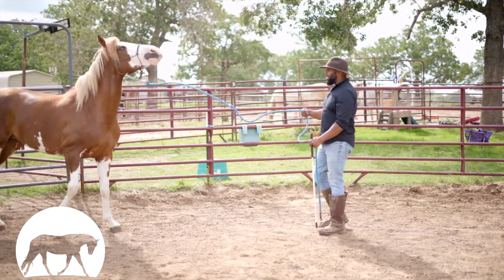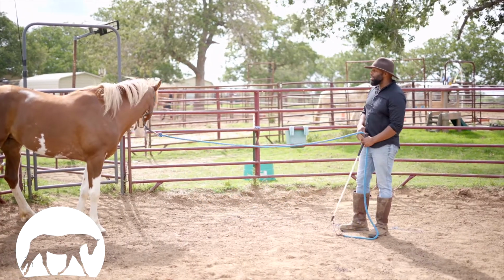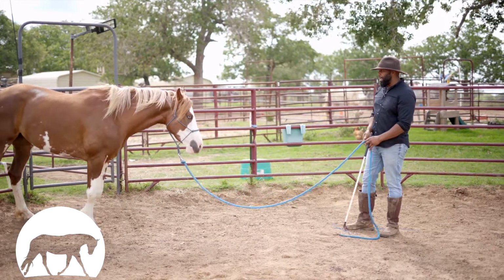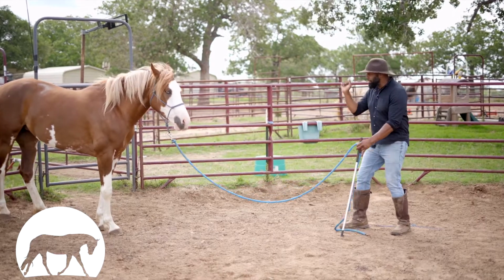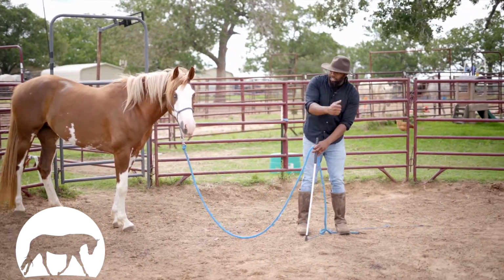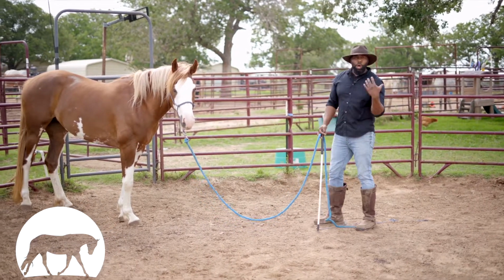Now this is kind of key here. You see how she has that rail behind her? Even though she has the rail behind her, I'm still going to back up. And this is a big mistake that a lot of people make. They'll see that they have an object behind their horse, and they'll stop at the object, grab their horse and take their horse back to the middle of the pen where they have plenty of room to back up some more. Well, what have we just taught our horse?